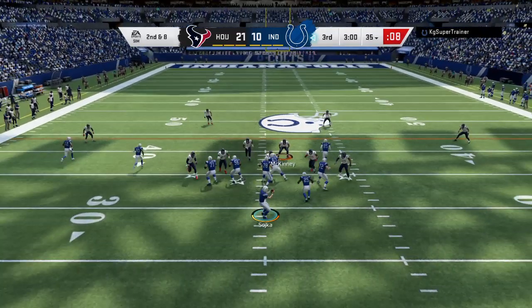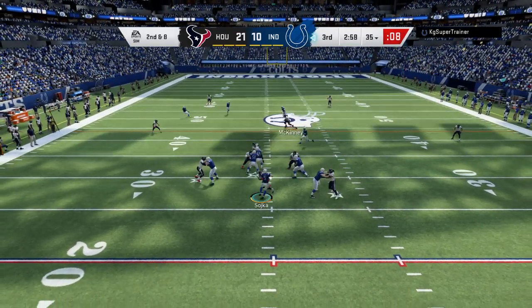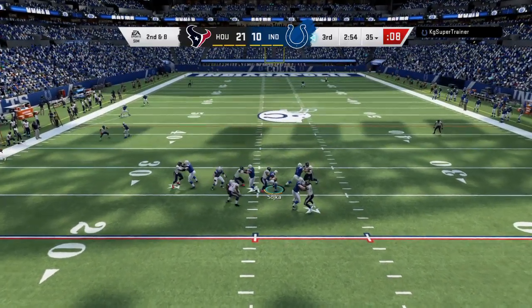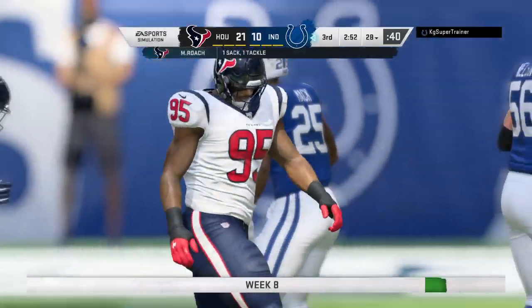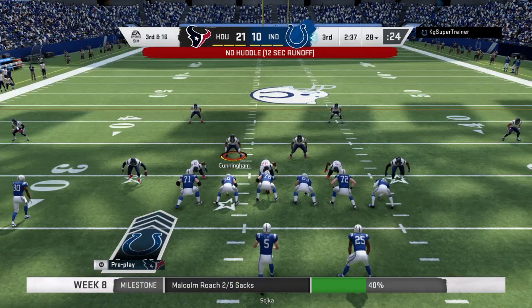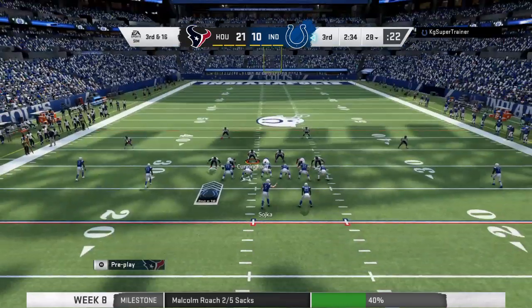Looking to throw. And escapes the sack. Nowhere to escape, and he goes down. This offense in desperate need of a conversion as they come up on 3rd down.